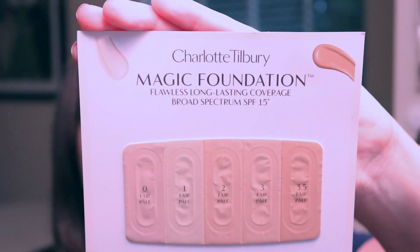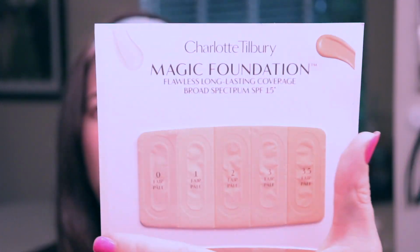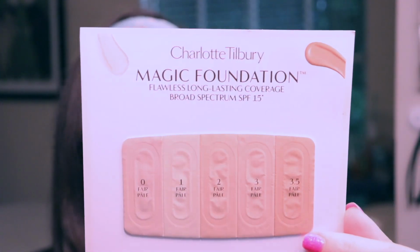And then for foundation, we're going to be testing out, this is a sample card I got from one of my Sephora orders. This is the Charlotte Tilbury Magic Foundation Flawless Lasting Coverage with a SPF of 15. And it gave me a bunch of different shade ranges from light to dark. Now these are not a lot, so I'm probably going to have to go through a bunch of these, but let me just tell you a little bit about this foundation.